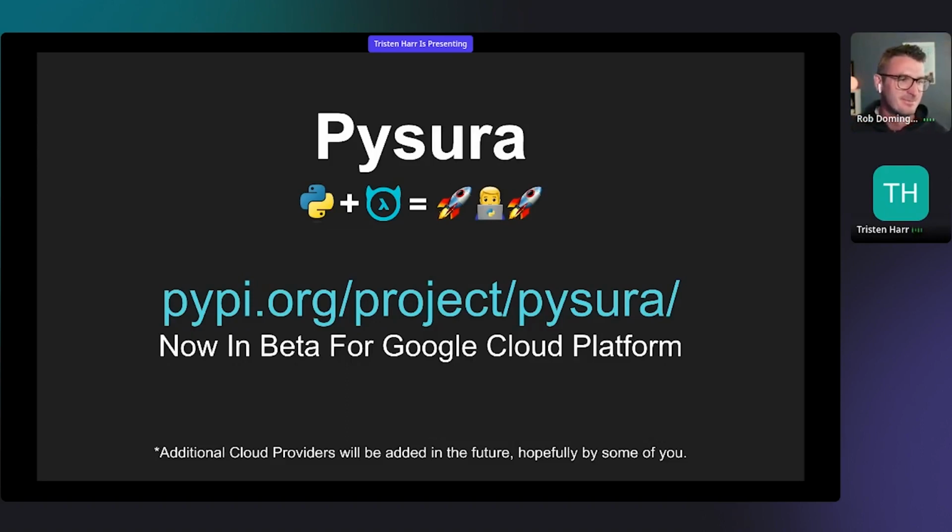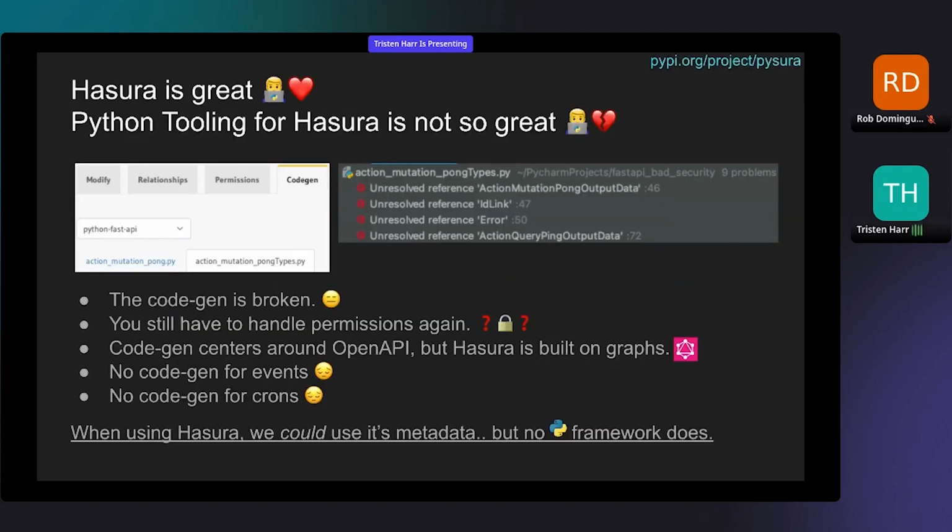Awesome. So hi, everybody. My name's Tristan Hart, and today I'm excited to introduce you to a new open source library named Pysura. Pysura is the library to use if you're a Python developer using Hasura. I'm sure we can all agree Hasura is awesome. Never will I waste hours of my time on basic CRUD operations ever again.